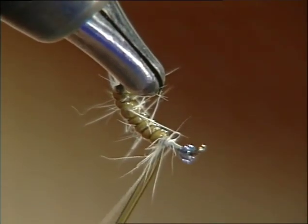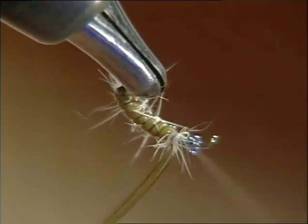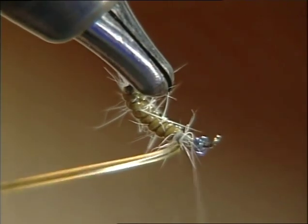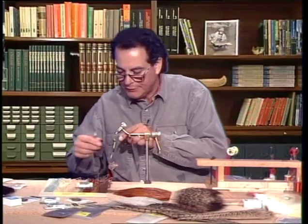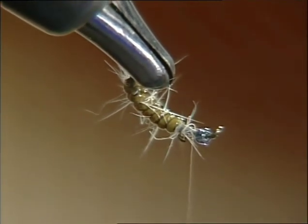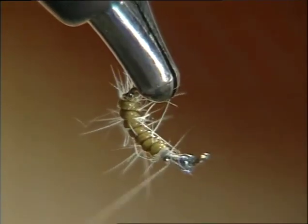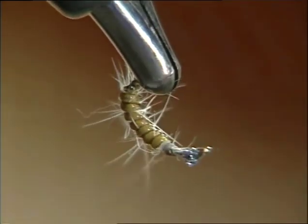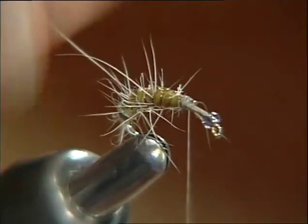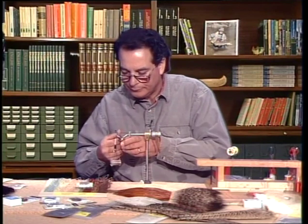Now, with this ultra-fine thread, we're going to finish off tying the lace. I will trim this off. Yes, like so. There. Now I'm going to wrap a few more times to make sure that this is out of my way. And I am ready to trim all the hairs and fibers from the rabbit.